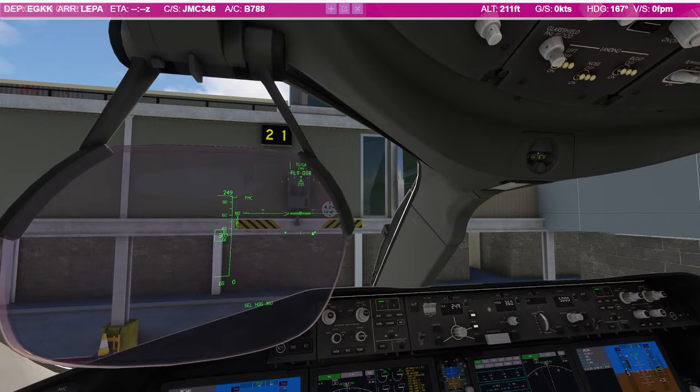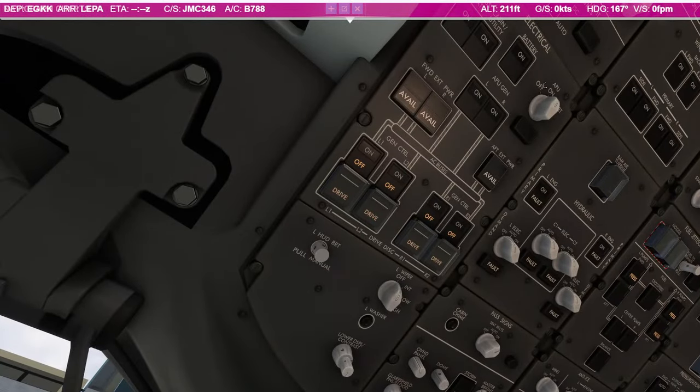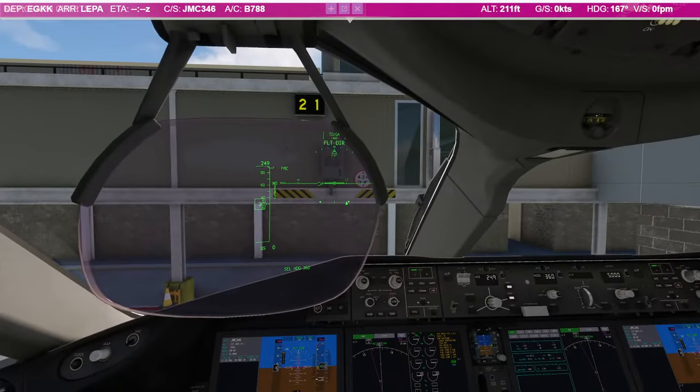There's no EFB on this airplane. That is something that is missing. We don't have any sort of pushback features and jetty controls and so on. By the way, as the APU gens are on, the APU automatically takes over the power, so the ground power just swaps to available. We don't have to swap over ourselves. Again, one of the few things that the Boeing does automatically.